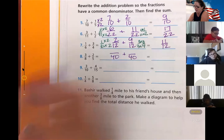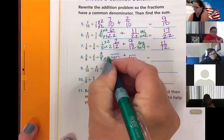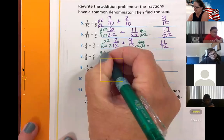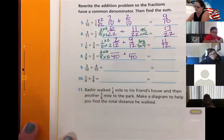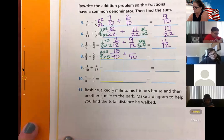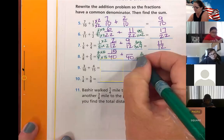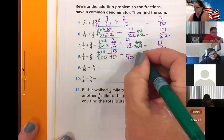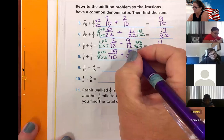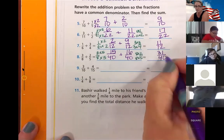So now I have 3/8. 8 times what gets me to 40? 8 times 5, right? 3 times 5 is then 15. And I have 2/5. Well, 5 times what gets me to 40? 5 times 8. 2 times 8 is 16. 16 plus 15 is 31 over 40.